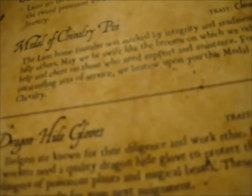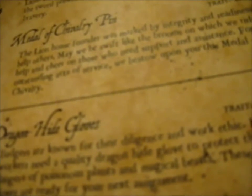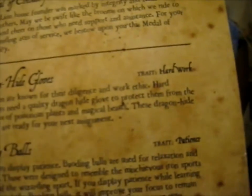So next up is the badger too. So, dragon hide gloves. Badgers are known for their diligence and work ethic. Hard workers need a quality dragon hide glove to protect them from the dangers of poisonous plants and magical beasts. These dragonhide gloves are ready for your next assignment. Trait, hard work.